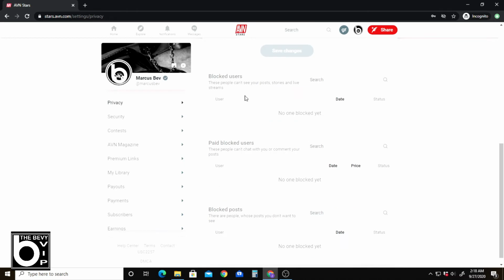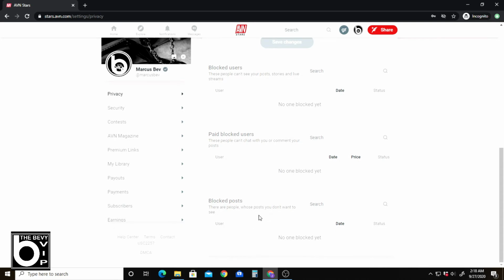Paid block users, these people cannot chat with you or comment on your posts. So if you have someone that's harassing you or someone that you just don't want to be contacting you anymore, you can put that person in there. And block posts. There are people whose posts you don't want to see. So if there's certain people on AVN Stars that you don't like the kind of content they're posting, you can just put them in here and block them.